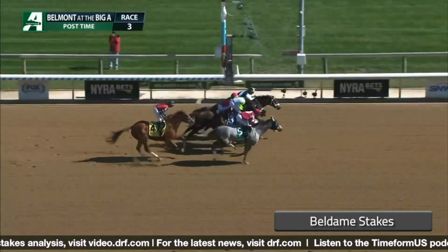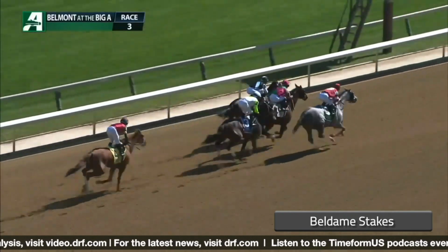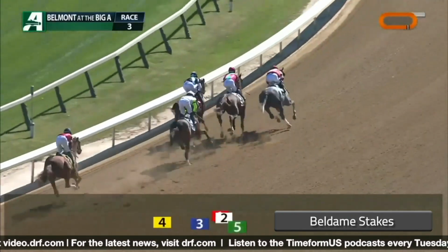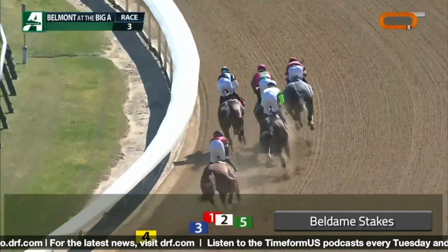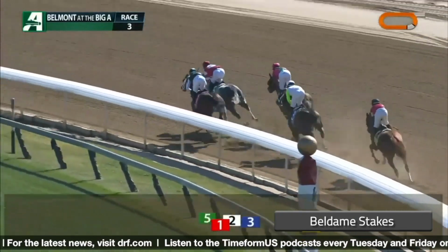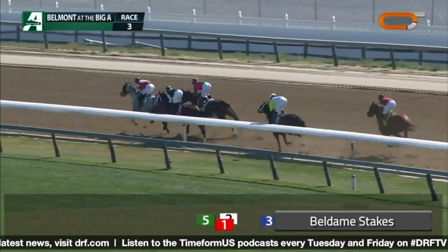She's 1-20. She's 1-20 for a reason. This isn't the strongest Beldame in the world, and she's really, really good. It would have been nice to maybe see some kind of a serious challenger for her in here, Dan, but it just didn't get that kind of field. Only 4 other fillies entered. None of them have the quality of Nest.